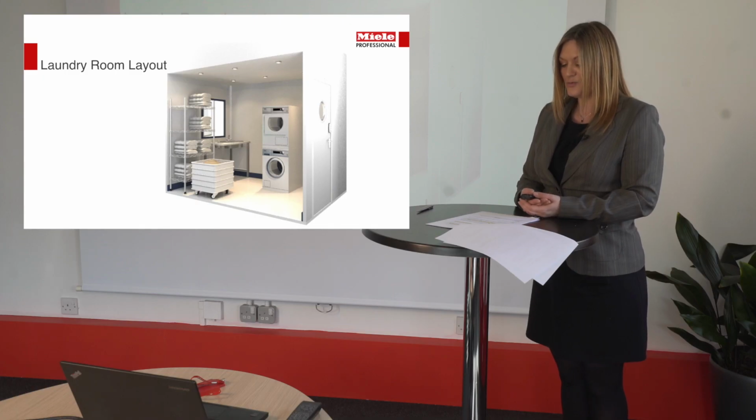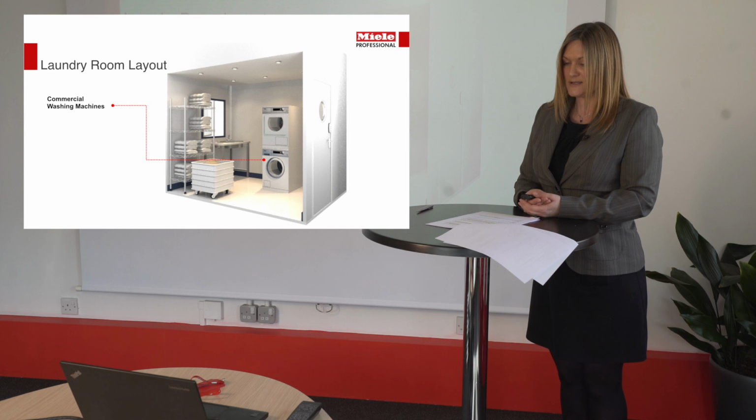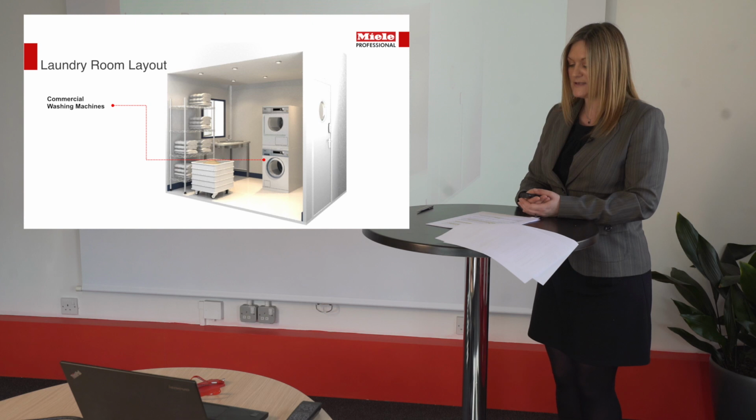Here we have mocked up a design to show what the laundry room could look like. Commercial washing machines need to be used as opposed to domestic in a vet's practice to meet regulations required, which I will cover later, and also to cope with the volume of work. In your work environment, reliability of the machine is key. Downtime has to be limited, as if laundry can't be washed, then infections can occur.